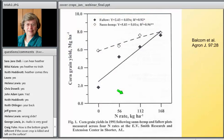Okay, one thing people often ask is, how do we know what the legume credit is? How do we figure that out? And I want to tell you that we don't do it by a soil test. We do it by having replicated plots on a uniform area where on some we grow the cover crop, where on others we don't grow the cover crop, and then after both of those conditions, we impose a nitrogen rate experiment on both areas.